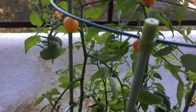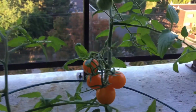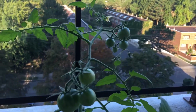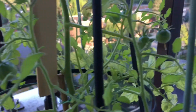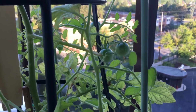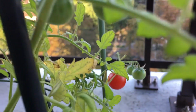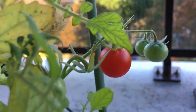Well, the cherry tomatoes have been a success, especially these orange ones. They've grown really well this year, and this plant is really taking off now. Fortunately, the one here with the red tomatoes has produced quite a few, but not as many as in past years that you would expect from a cherry tomato plant. I've picked a lot of them. Well, there's a red one. It's really red.